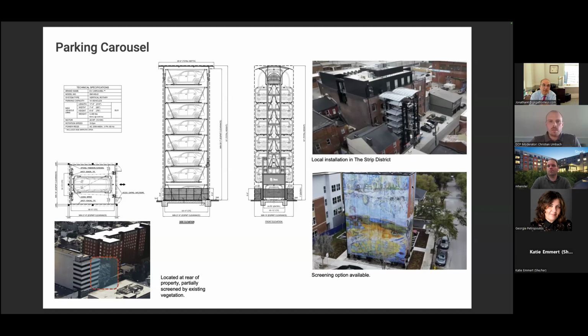The carousels that we're talking about would be approximately 61 feet in height, and they are entirely electric. They are run through an app. So when you're getting ready to come get your car, you would text the carousel. You have a space that's assigned to you. It would rotate around and have your car ready for you to back out. The other nice thing about them is they have a charging option where every one of these has EV charging available. And we think that also is very helpful in attracting the tenants that we want to have, so they can have charging on the site when they need it.